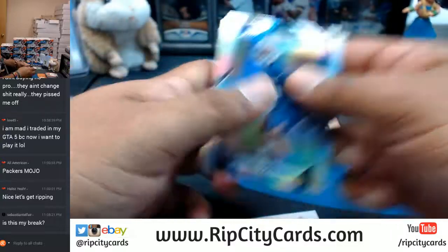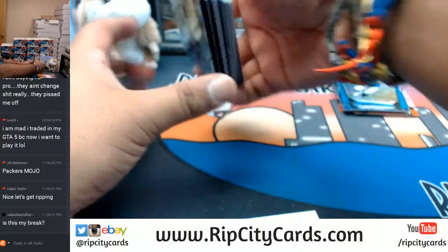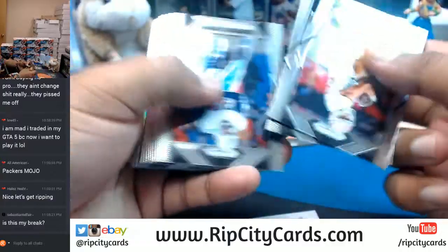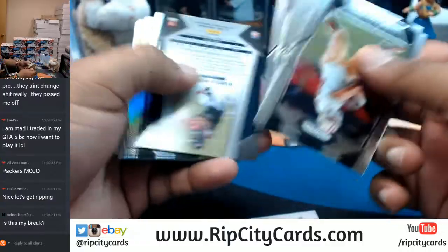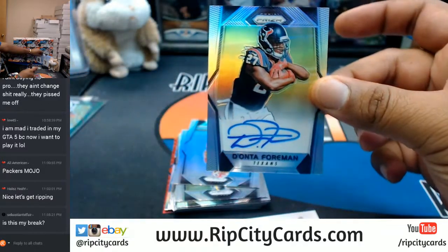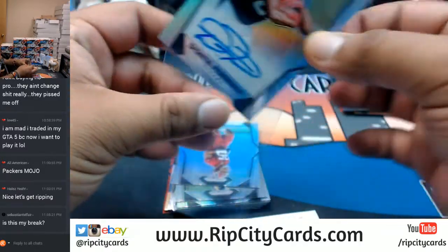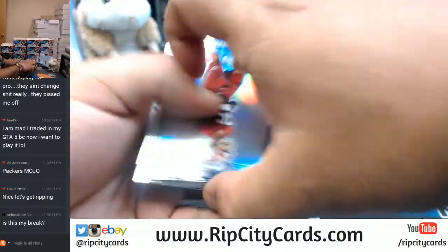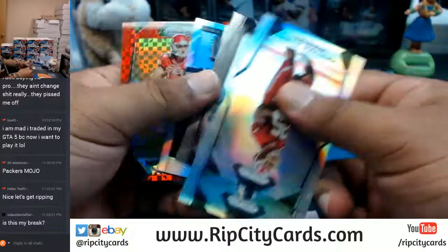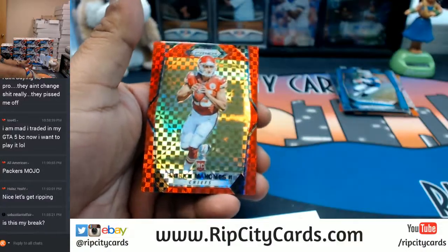I mean, all parallels that are numbered are gonna get sleeved. I'm just not doing it as I do the break live because it takes way too much time. This break takes a while. Dante Foreman of the Texans auto. Nothing there. Got a red Patrick Mahomes for the Chiefs.